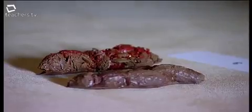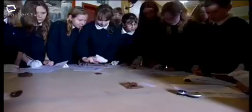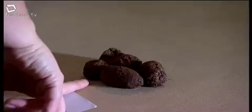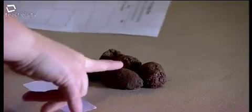Now, this is the fun part. You need to put gloves on because some of these models are pretend, some of them are not. I think they'll learn that animals are real and that it is a real part of digestion. By actually having the elephants and the things you need here, we can make sure they get a real hands-on experience. So what do we think of this one? It's very well mushed up. There's nothing in it. Can you see any bits in there?